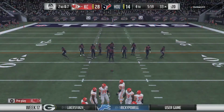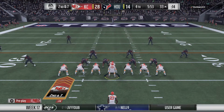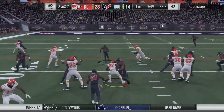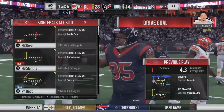Here we go with 2nd and 7. Detroit! Detroit! Hurry up! Detroit! Detroit! They run again with Hunt. And not much running room. Down to the 32. Just a gain of a yard there, and now it'll be third down.